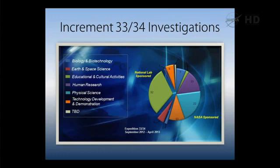As you probably recall, back in 2005, Congress designated ISS as a national laboratory, and that's for users from other government agencies, the private sector, or nonprofit organizations. This increment, we have about 40% of the U.S. research that is on that national laboratory side, primarily because there are a large number of student experiments going up on this particular launch. The student education program has a wide variety of experiments going up, and you may have seen a press release about that just yesterday.